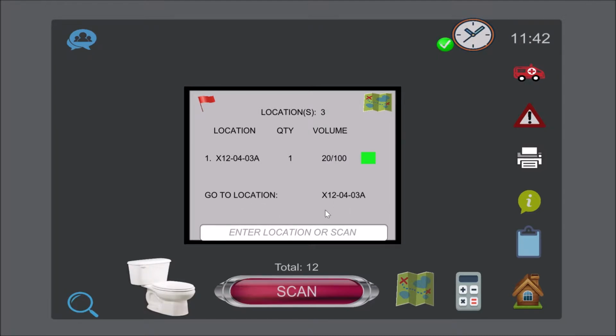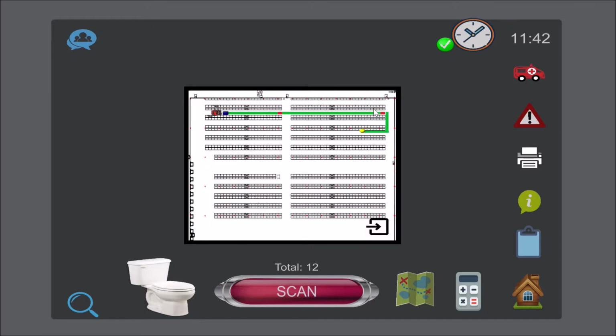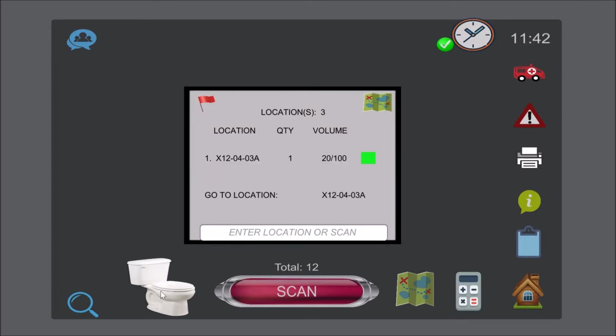X120403A. When the order picker begins, they are notified of the first location to travel. Like electricity, the program will display the path of least resistance. Notice here in the bottom left is a picture of the product you will pick.